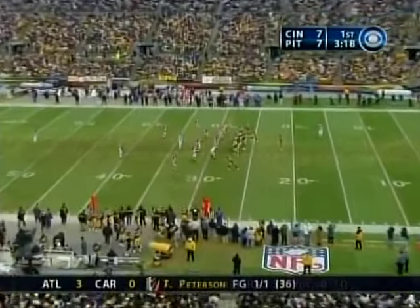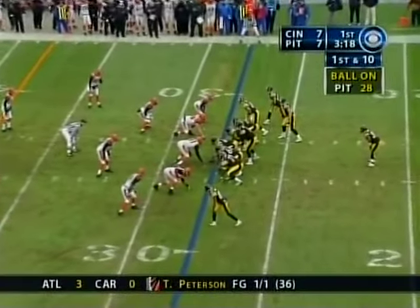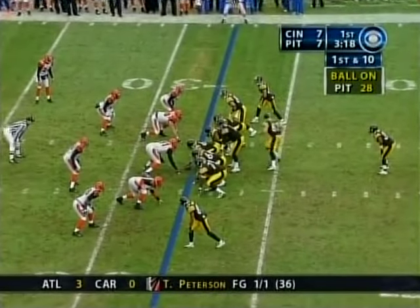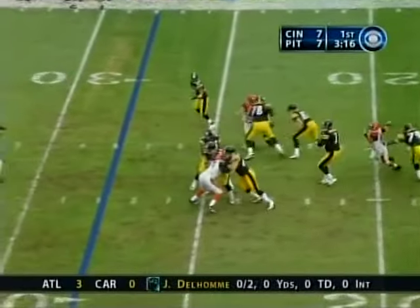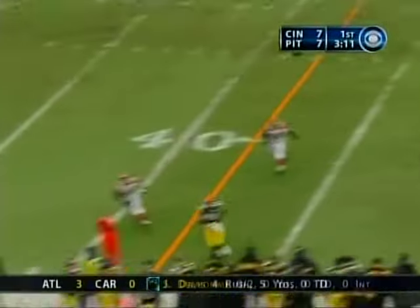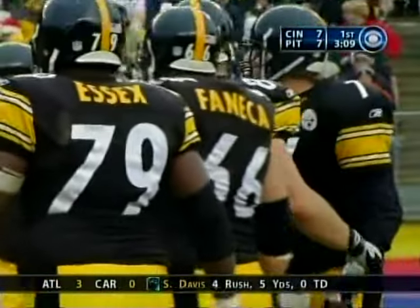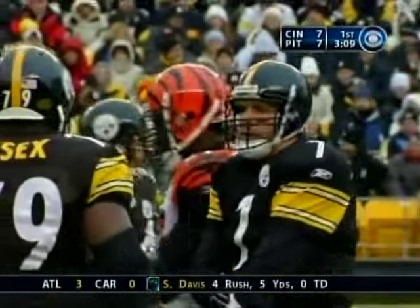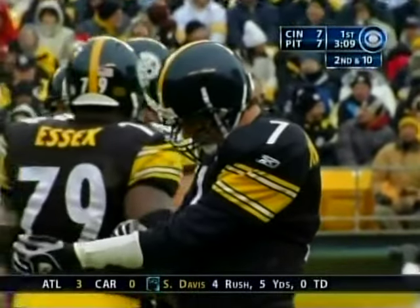Carson Palmer now on the road this year, 12 touchdowns and 1 interception. At 7-all, Roethlisberger steps up away from pressure, now has to scramble, being caught, and is able to throw it away and save the sack. He is a big man, close to 250 pounds. David Pollack close to get him to the turf, but just could not twist him down.